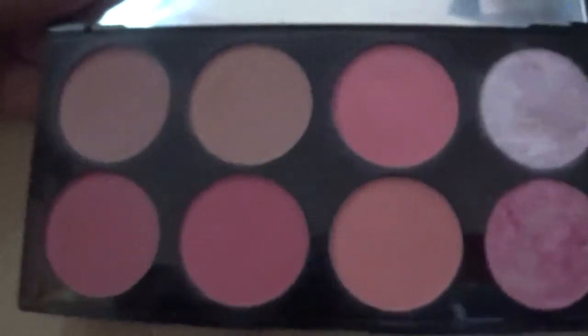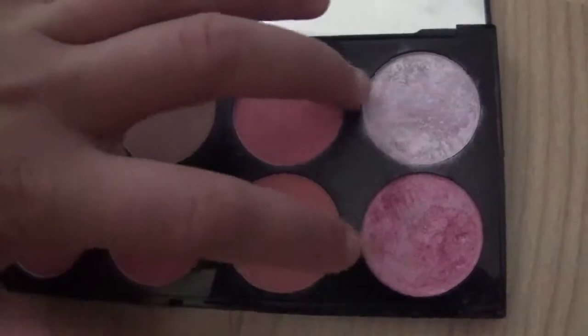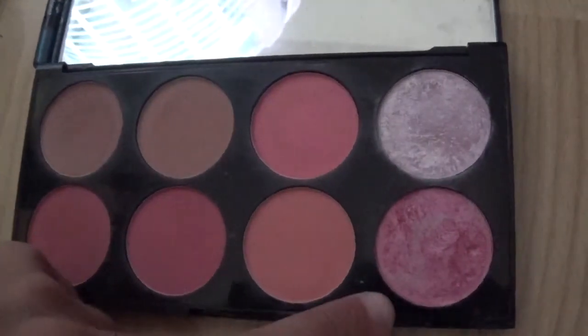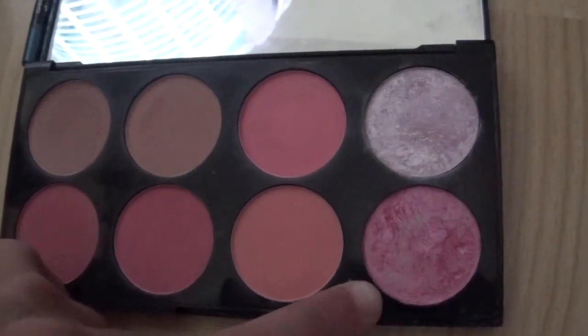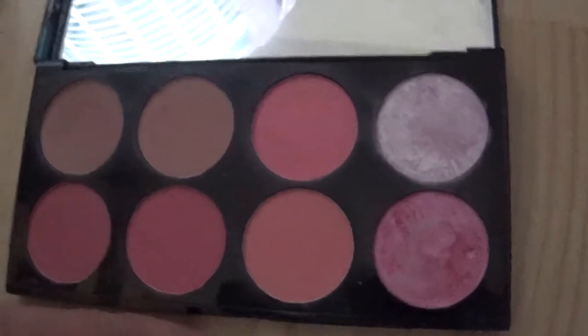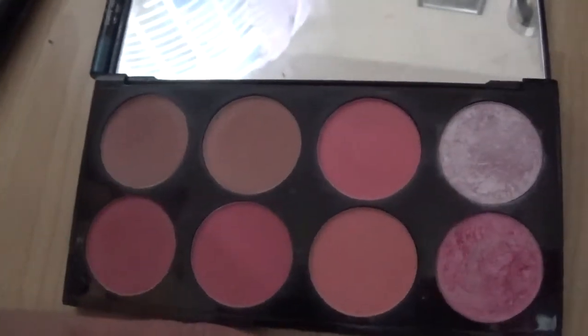Then for blush, I have this palette. This is the Makeup Revolution Ultra Blush Palette in the shade Sugar and Spice. So this is just a variety of different shades, as you can tell, and you also got 2 highlighters here, but I would say, depending on how daring you are, you could probably use that as a blush topper if you really don't want to use it as a highlighter. It's up to you, but yeah, again, a variety.